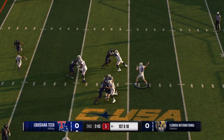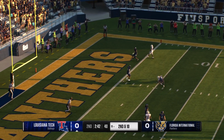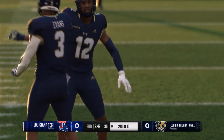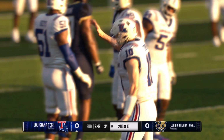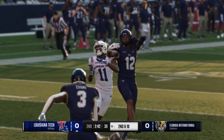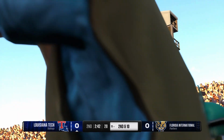From the red zone, he's going to throw it. Incomplete, and man, is he lucky to get that one back. Defense that close to an interception. I feel like the defense right now is living rent-free in this QB's head. Of course, they picked him off the last drive. They almost picked him off right there.